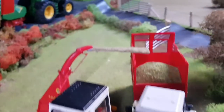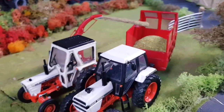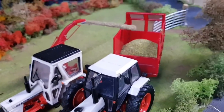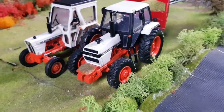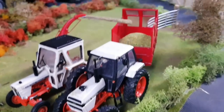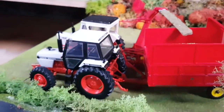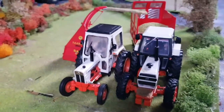So just opened up this field here now, and there's a hefty enough crop off it, I must say, and it's all going well for PJ and Colm. As you know, Colm's bringing in the bales, so it's actually Colm's cousin that's driving the 1490 there, and it's a very nice outfit. I know a good few of our viewers love the David Brown, so this one's for you.